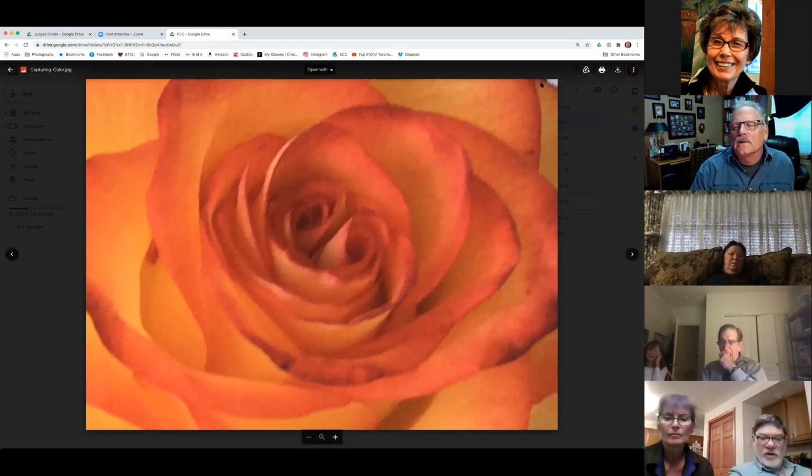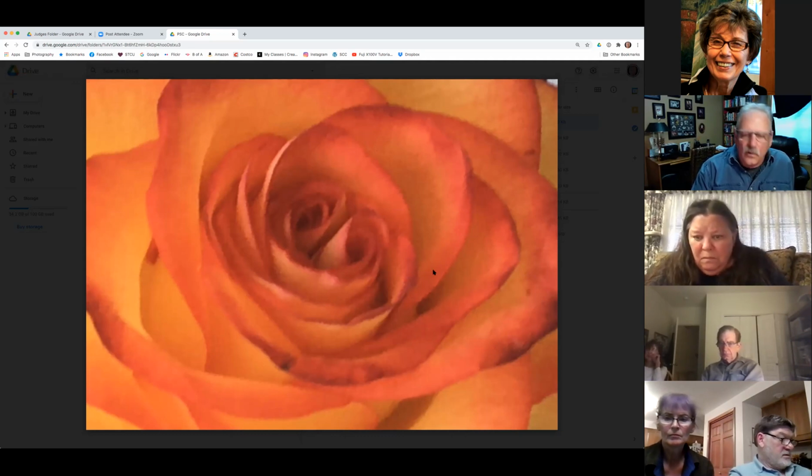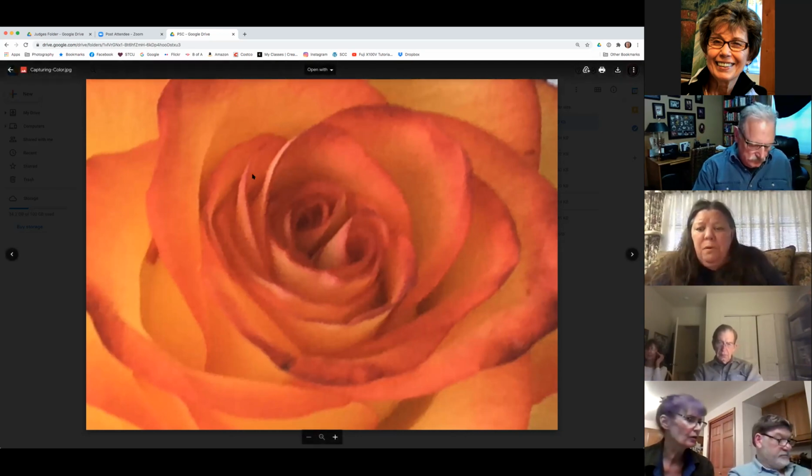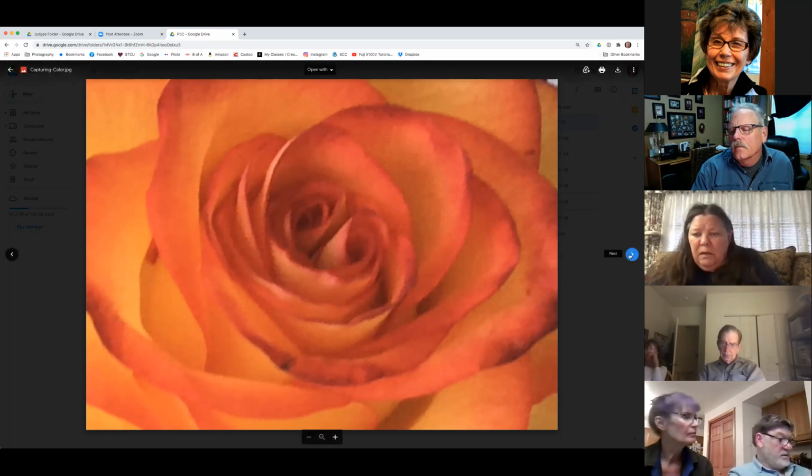In the upper right, there's a little white spot there. I think I would just clone that out. So I think that's about it. I scored this 3 for composition, 4 for impact because of the color, and 3 for technical. Capturing Color by Sister Madonna Booter, 10 points.